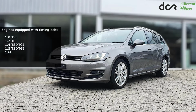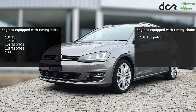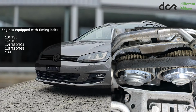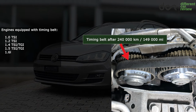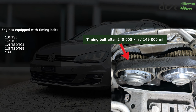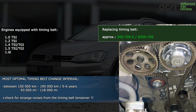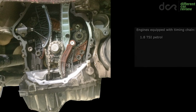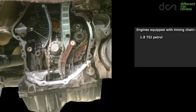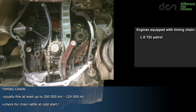All of these engines are equipped with a timing belt, except the 1.8 liter TSI engines, which have a timing chain. The timing belt of these petrol engines can usually withstand even more than 200,000 kilometers, but it's definitely good to replace it before 200,000 kilometers or every 6 years. The 1.8 liter TSI engines have a timing chain mechanism, which is usually fine at least up to 200,000 kilometers.